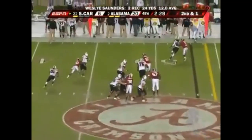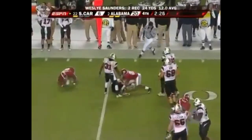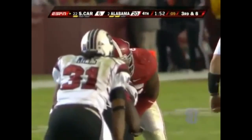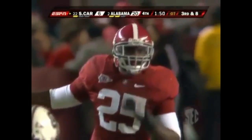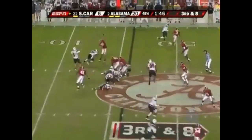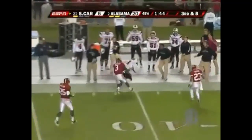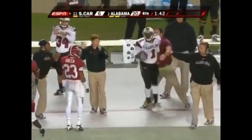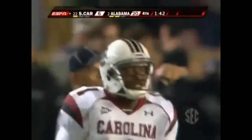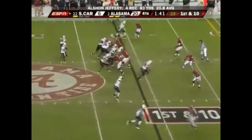Garcia, look out from behind. Tyrone King with a sack. That guy squashed a lot of them tonight. Number 25. Garcia trying to fade it out there, and a one-handed catch by Alshon Jeffrey again. That's becoming his signature. Gonna have to hurry though.